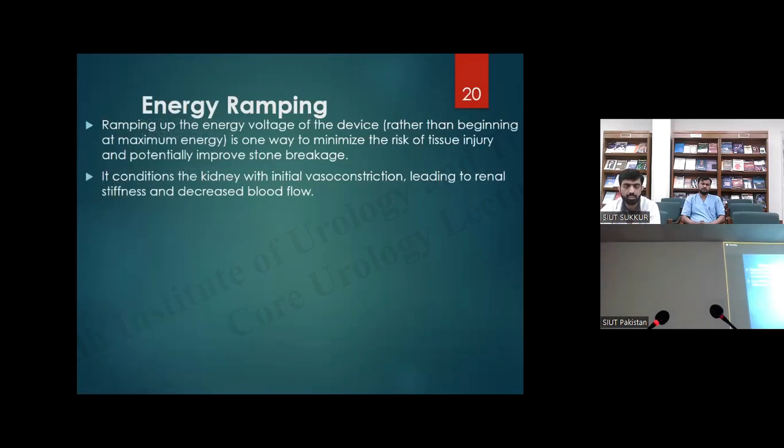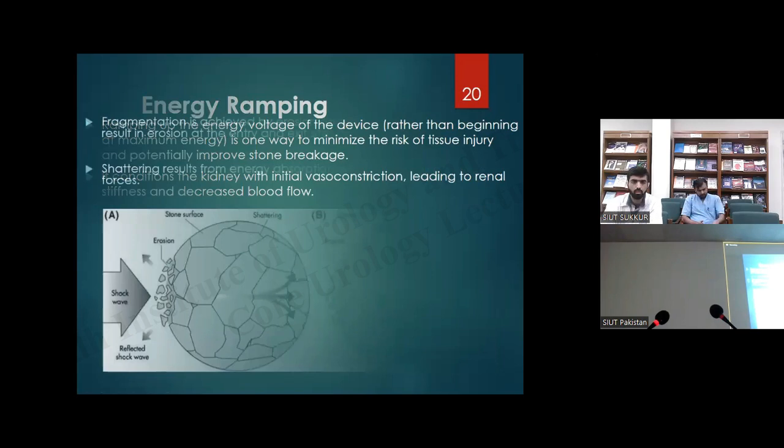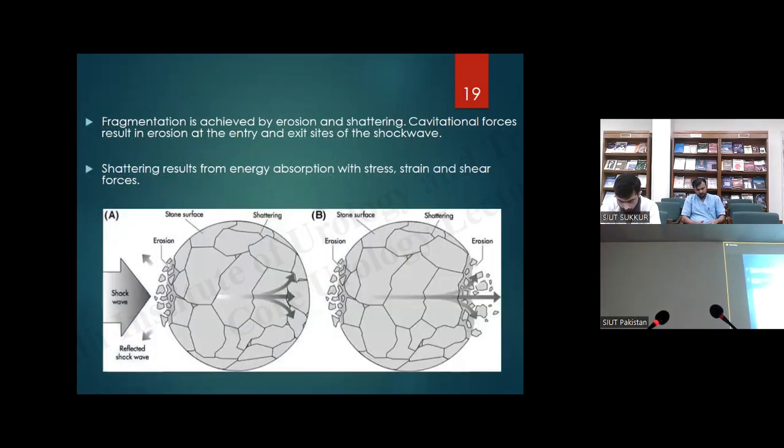Energy ramping. Why is energy ramping important? Before going on to energy ramping, one has to be very clear that all these mechanisms of stone breakage and fracture, as described thoroughly by Arsalan, they all play their part, but more so is the actual operator who is behind the machine and focusing the machine. For instance, if you focus any energy source on the nucleus of the stone, then you will not have a proper effect.